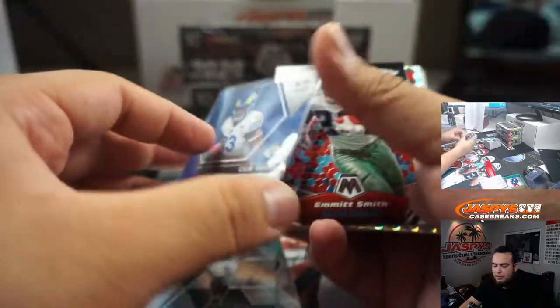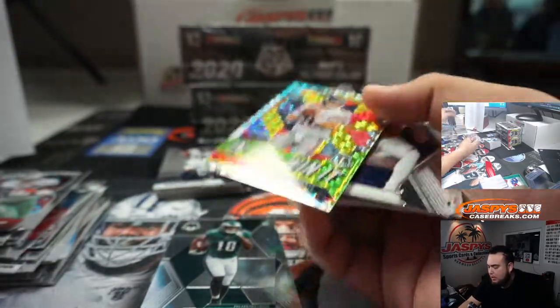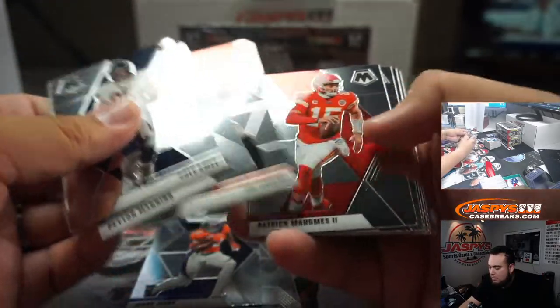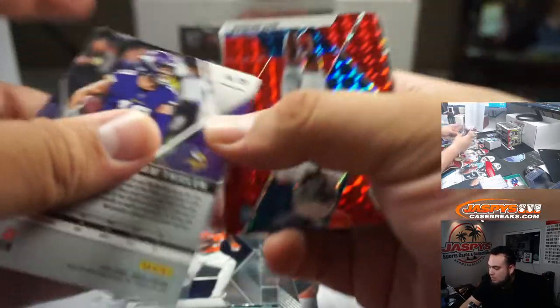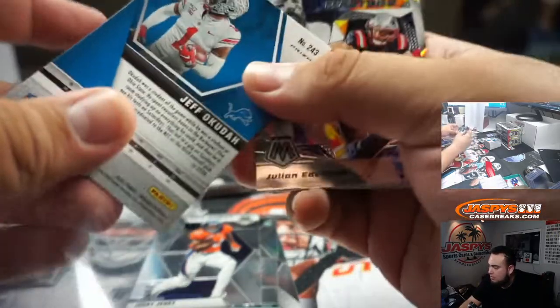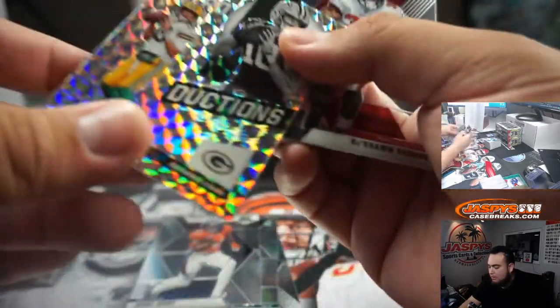31 out of 49 for the Rams. It's going to Jeremy. And to win it, Eli Manning. Adam Thielen, Jeff Okuda, Jordan Love.